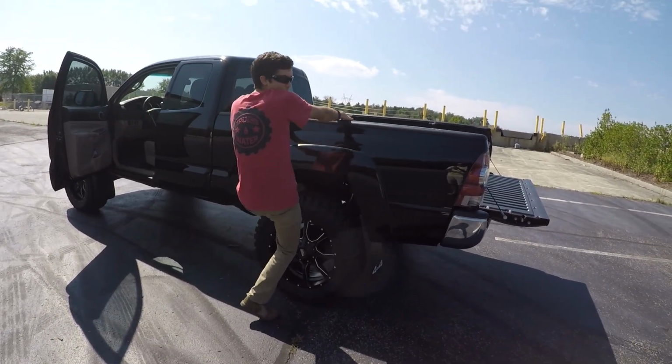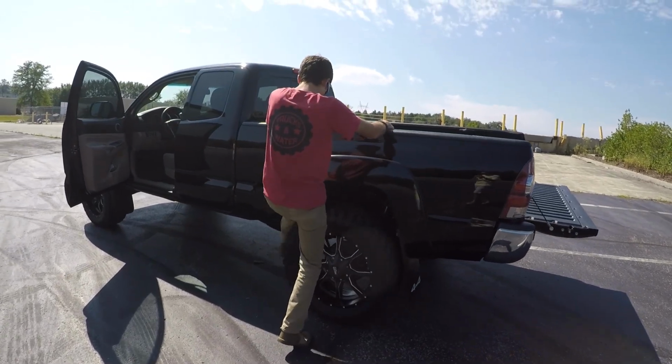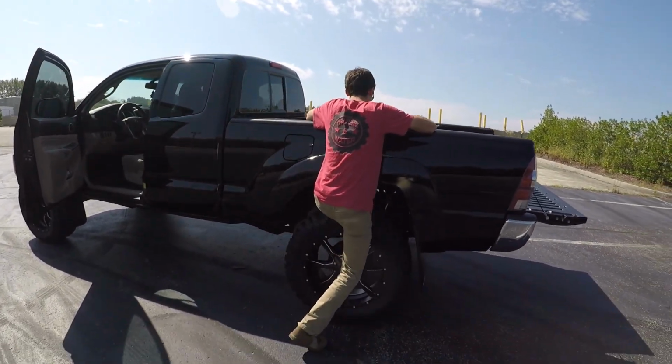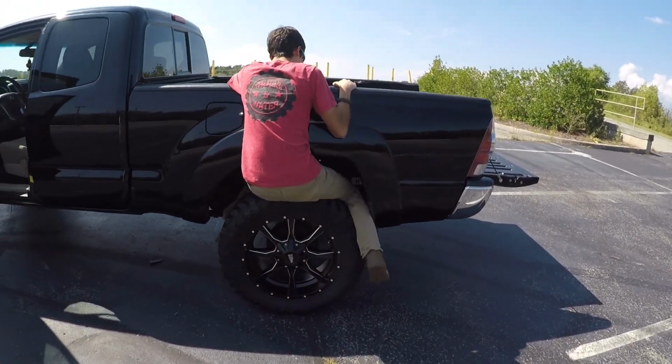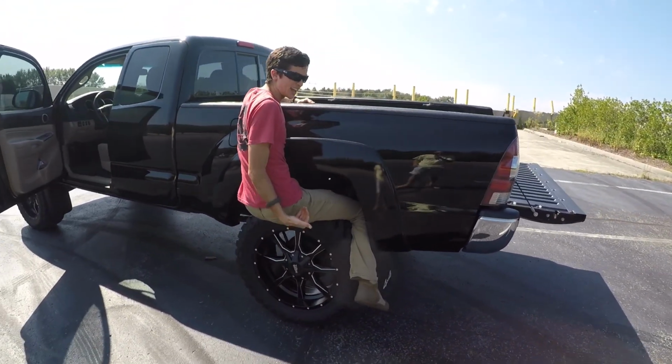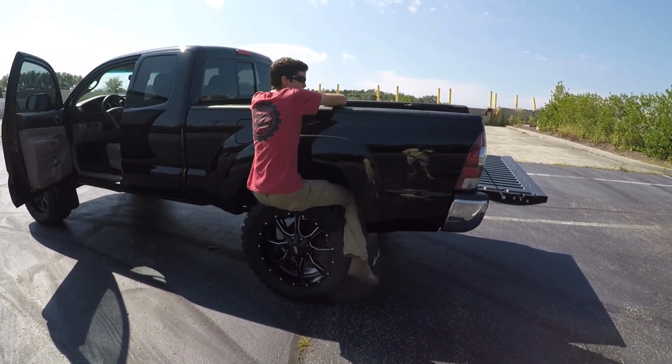If you're fat, this doesn't work. Okay. So if you're a fat girl, this ain't gonna work out for you. You know. So you gotta get the booty pic, the booty hanging off. I do not have a booty since I'm a dude. Just letting you all know that.